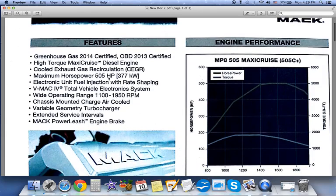And so you see here it's 505 horsepower. Pretty much: variable geometry turbocharger, power leash, engine brake, cooled exhaust gas recirculation. And over here on the right we see the horsepower and torque curve, and you can see that torque is pretty much the same between, say, 1150 and 1400 RPM.